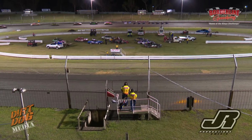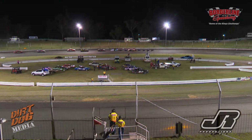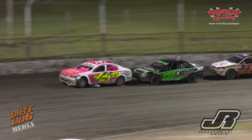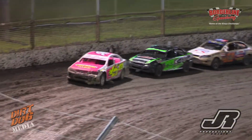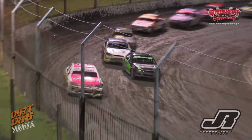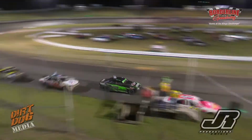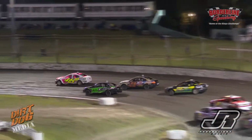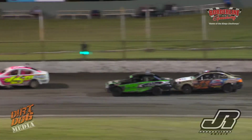So Heinrich's third. Carnaby parked on the infield now. Set for the second half. Bear to lead away. What's Maxwell got? Dive on the inside. Heinrich to the top.